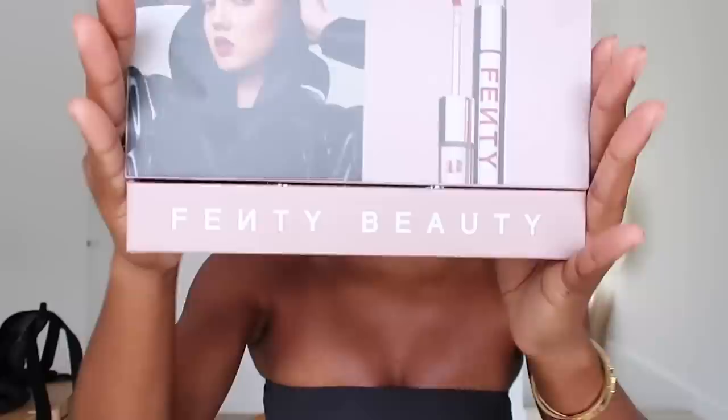So yeah, you guys, we have to get into this. Fenty Beauty, I am too thrilled to be on their PR list. And of course they sent me their new Fenty Icon Velvet Liquid Lipsticks. I'm gonna try a few of these on, I think. It's really gonna destroy my lips, but I wanna try a few of them for you all. So let's get into it.